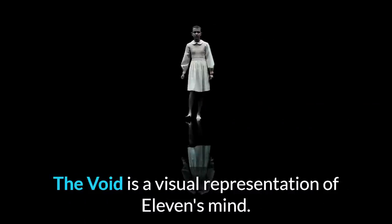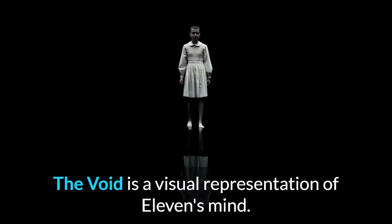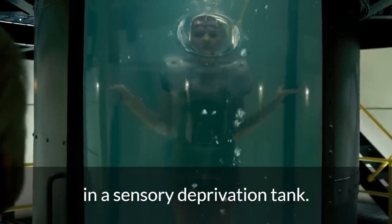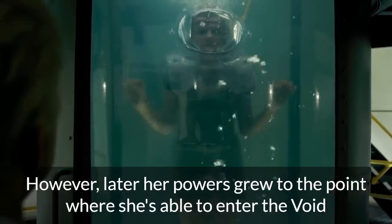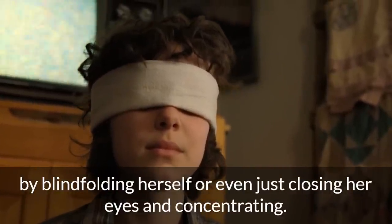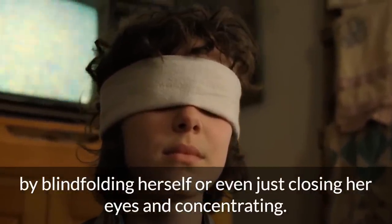The void is a visual representation of Eleven's mind. Originally, Eleven could only enter the void when she was submerged in a sensory deprivation tank. However, later her powers grew to the point where she's able to enter the void by blindfolding herself or even just closing her eyes and concentrating.